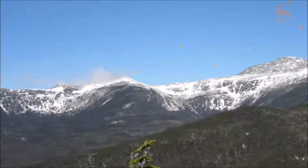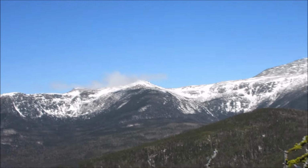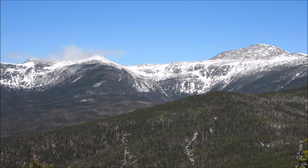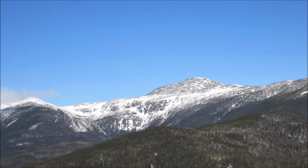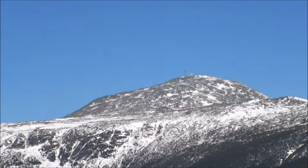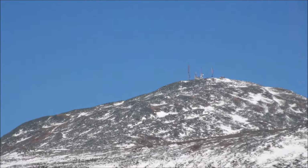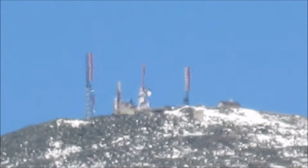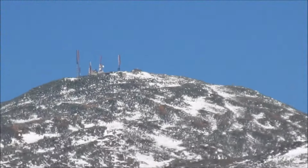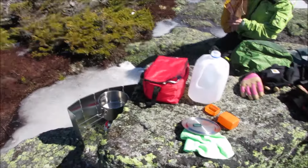Thank you. Look at the cloud up on that one over there. Mount Washington? Mount Washington's right there. See the observatory? Yeah, I'll zoom in on it. There it is, Mount Washington. That's awesome. I sent Jan a picture of Mount Washington. Nice. Actually, I think I missed it.